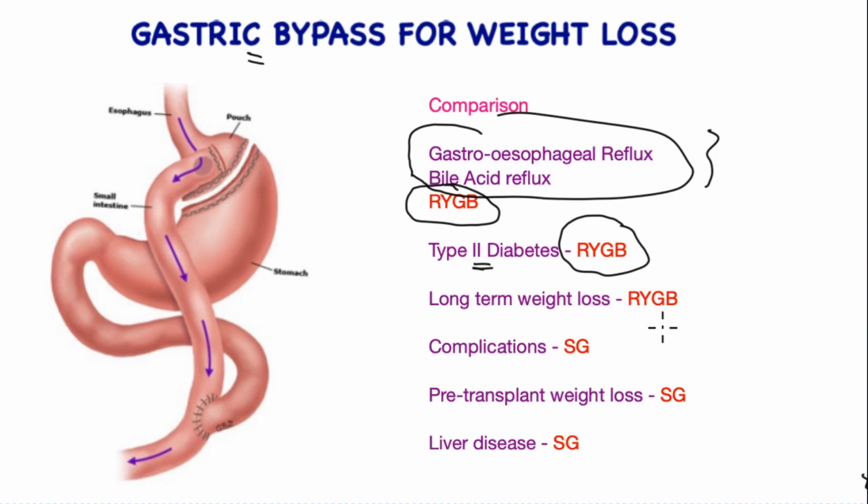The same applies to weight loss over the long term, where initial weight loss is similar. However, over the long term, most experts edge the gastric bypass as a superior option. Complication rate is lower with the sleeve gastrectomy both in the short term and the long term.